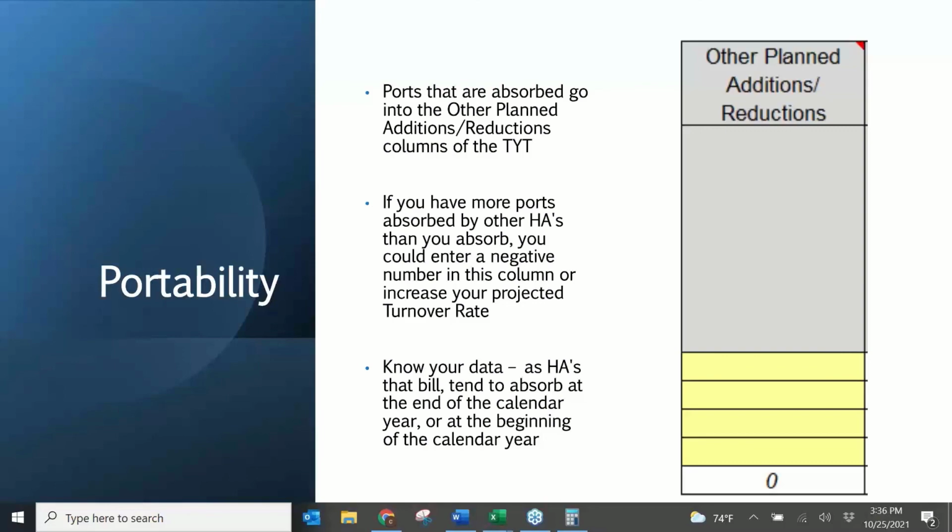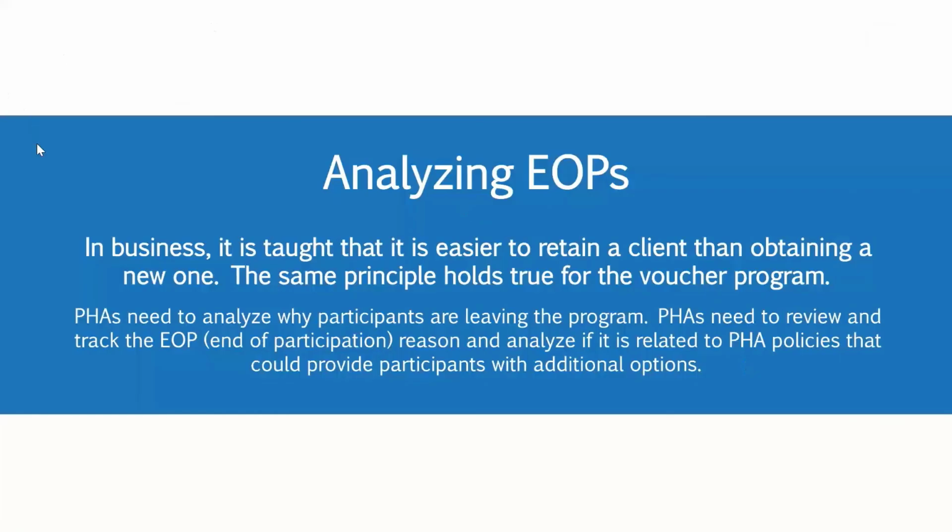All right, another thing, analyzing EOPs, right? So we talked earlier about the turnover rate. And so it's important to measure and monitor how many vouchers you're losing in a given month and on your program as a whole. I think I showed everybody the graph earlier where, in terms of EOPs at the beginning of COVID, it was at 11%, and now EOPs throughout the state of Alabama are at 9.5%. So it's down 2%. And you want to watch for the number of EOPs to start going up, because things have opened up to allow residents to be evicted and things like that.